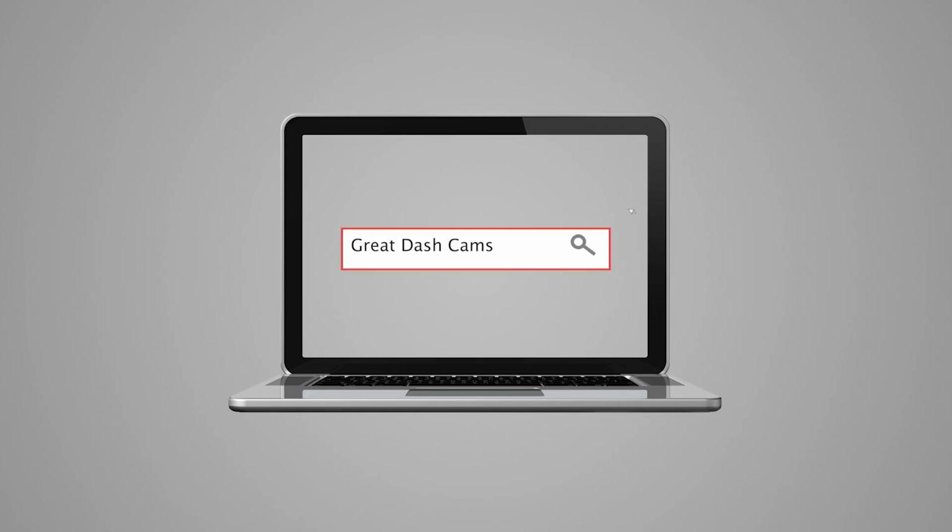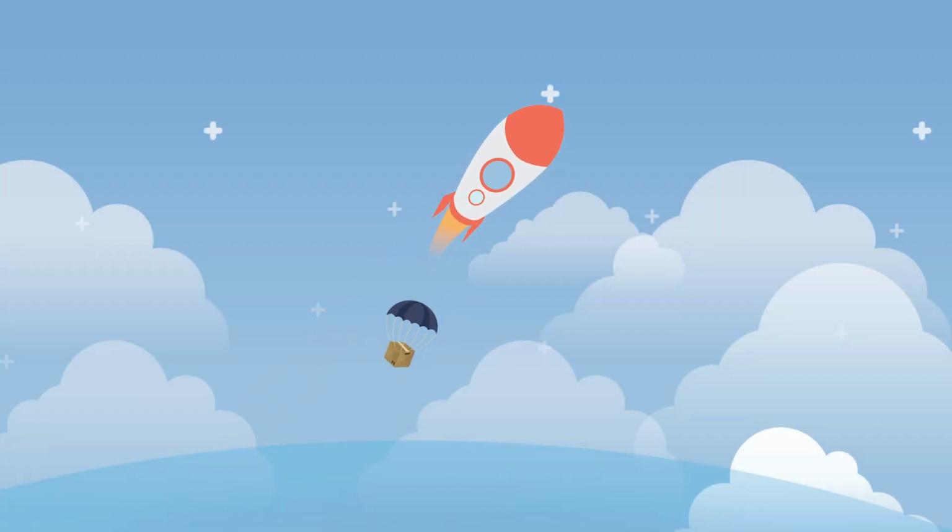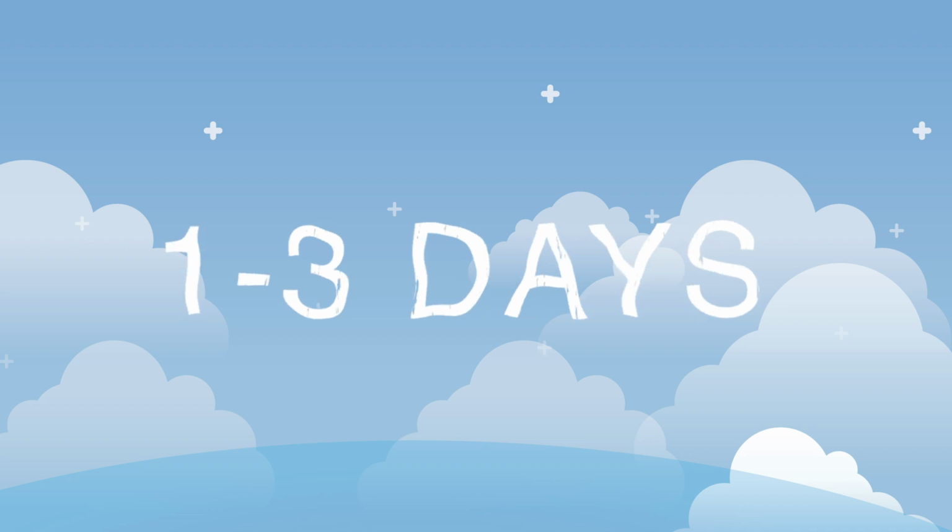During checkout, you'll be given a few delivery options. Standard shipping is free, but if your order is over $150 US or $200 Canadian, you will notice that Rocket shipping with tracking is also free. With Rocket shipping, we can now offer you competitive shipping and delivery, so you can now get your BlackboxMyCar dashcam in as little as 1 day and no more than 2 days.